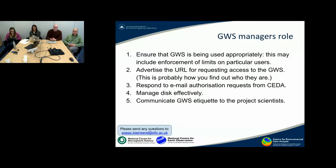Just a few details about the group workspace manager's role. The group workspace manager is there basically to police what's going on, to provide a communication method with the people at CEDA, and to tell you what's going on. It's probably the first contact you would have with them if you're using JASMIN. You will probably find out which group workspaces to apply for from the group workspace manager, because they will be intimately associated with the project.